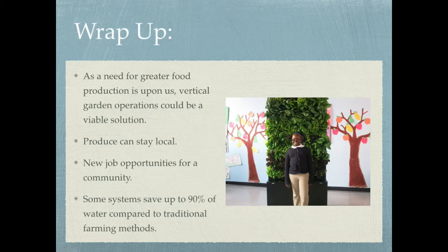So as we wrap up, a couple of closing statements. As the need for greater food production is upon us, vertical garden operations can be a viable solution. Produce stays local, providing new opportunities for a community. Some systems save up to 90% of water as compared to traditional farming methods. And we can get 5 times as much food produced in a much shorter amount of time than traditional agriculture. So although there are still challenges and resources used in the production of food in these vertical farms, there is still good evidence that this could be one answer to feeding the 9 billion people estimated to be on the planet by 2050.